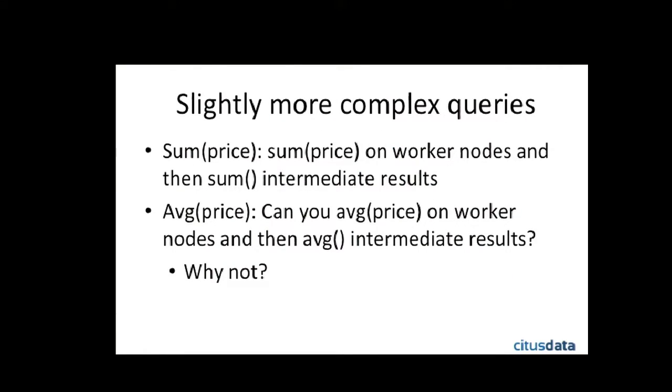Now, let's look at a slightly more complex computation. Say we're looking to compute the average order value. In this case, can we ask each one of those nodes to average their results out and then average out the final computation? If you do it right, we can't just average and then average. We instead have to do a transformation where each node does a sum and a count, and then we do a sum of the sums and a sum of the counts. Does that make sense?